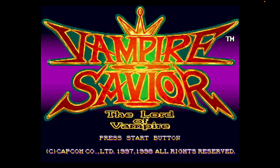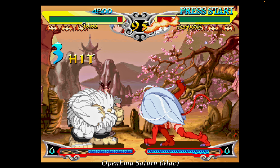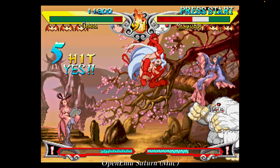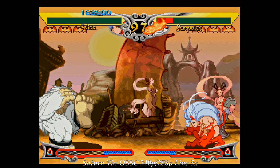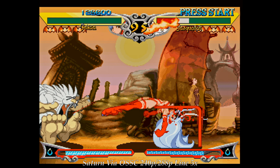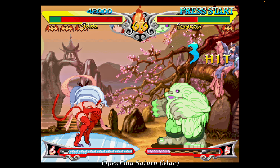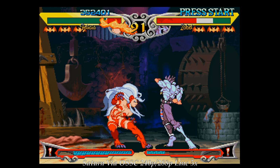Vampire Savior or Darkstalkers 3 is next, and I must say I love this game, and to have the Saturn version proper is a dream come true for me. As for graphics, it appears that the OpenEmu version is slightly sharper than real hardware, which I found incredible. It's only slight, but you can notice it on close inspection. Mind you, my OSSC is not optical timed, so the visuals can improve further. Still, this is great news for OpenEmu compared to my older look at Mednafen.